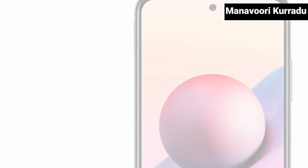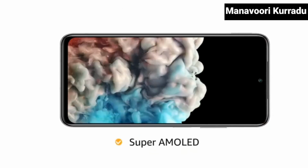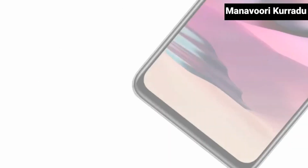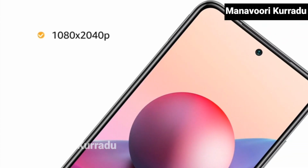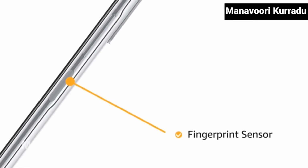This phone is dual SIM capable with dual standby 4G plus 4G. It is a 6.43 inch Full HD Super AMOLED display. It has a resolution of 1080 x 2040 pixels with 20:9 aspect ratio. It has a side mounted fingerprint sensor for security.